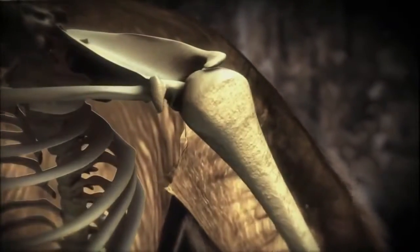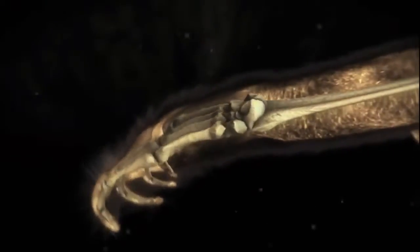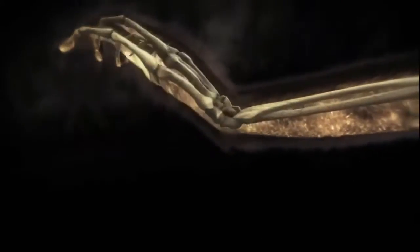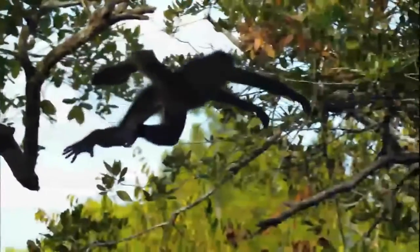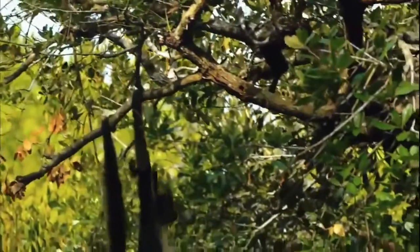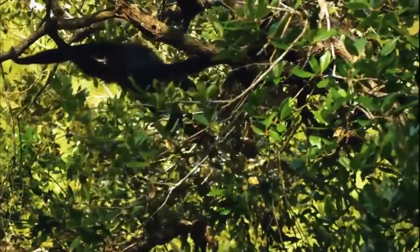Shoulder joints are rounded to allow maximum rotation. Freewheeling wrists and hook-like hands give them an acrobatic advantage for swinging. All this internal hardware paves the way for a very high-performance ride.